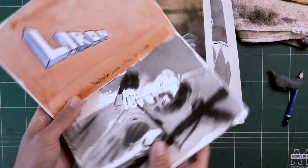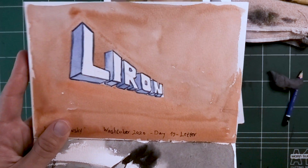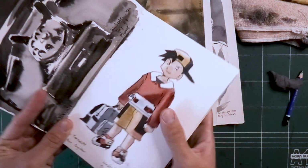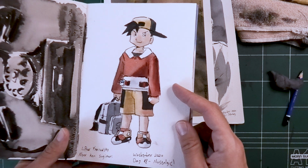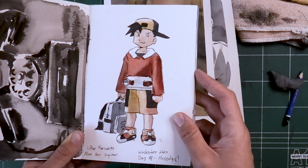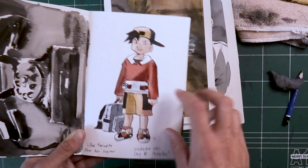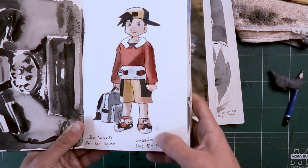Then we had day 19, Letter. So I just went literal and painted my name in three-dimensional letters. I used to love doing this as a kid. That's 19. Day 18, Nostalgic. I actually did this character from one of my first ever video games. Well, it was for the Game Boy Color. I had a Pokemon Gold game, and this was the protagonist. So did this one for day 18, which was Nostalgic.